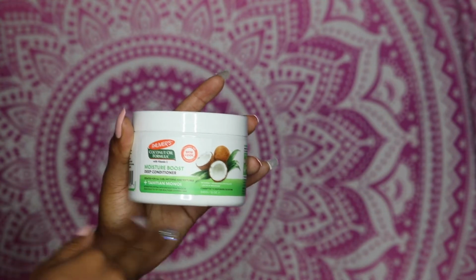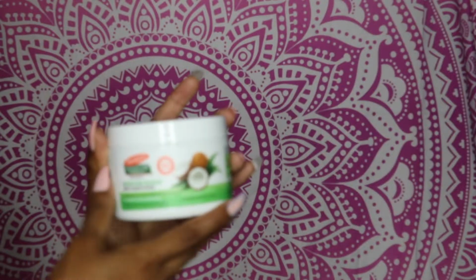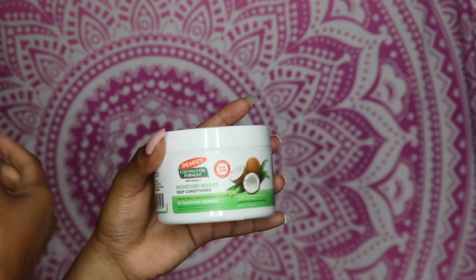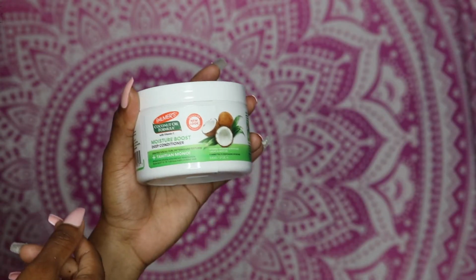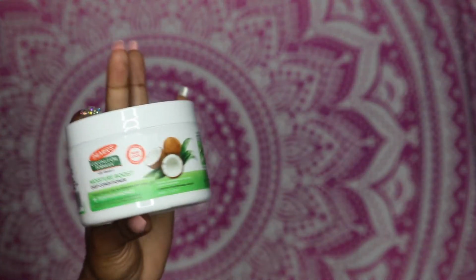Of course, the products that she used to style are different than mine, because it's high porosity, meaning that her strands soak up all the moisture. Mine is low porosity, so unless it's heat applied, it wouldn't, right? So this is actually gonna be number 6, Monoi and Coconut Oil Based, and this is by Palmer's. So this one is usually around $10.